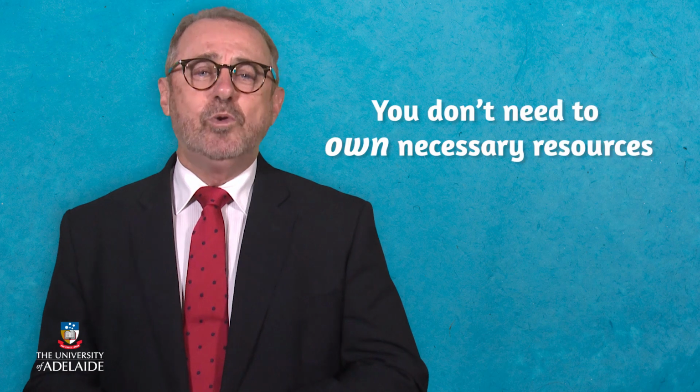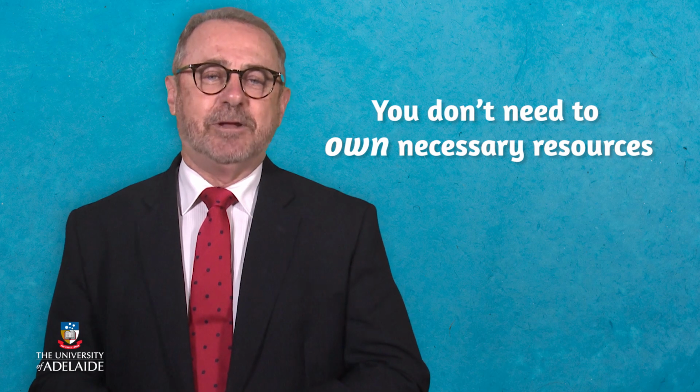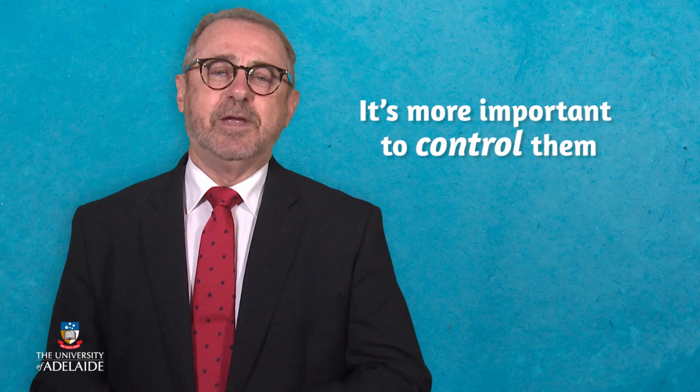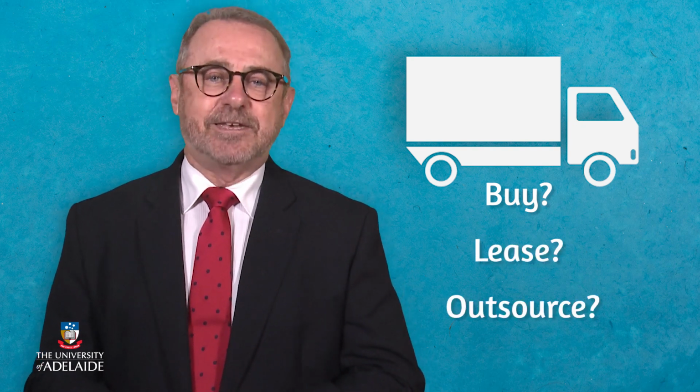An important aspect that successful entrepreneurs understand is that, with the exception of cash, you do not necessarily need to own the necessary resources for developing your venture. What's more important is to be able to control these resources. To clarify this, we can use the example of a delivery vehicle for a business. Rather than buy this resource at a considerable outlay of cash, there are a number of other options available that will have less impact on the venture's cash flow. For example, to lease the vehicle or to gauge whether it would be feasible to outsource this factor.